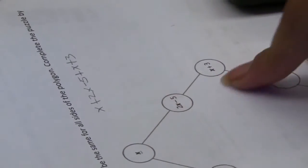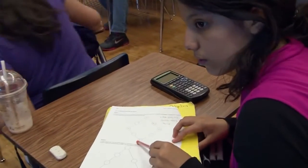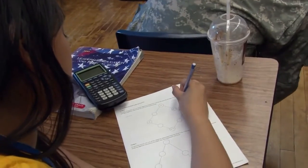Like what exactly number can you use? I think you should do this part first because you have variables here too. This one? Yeah.